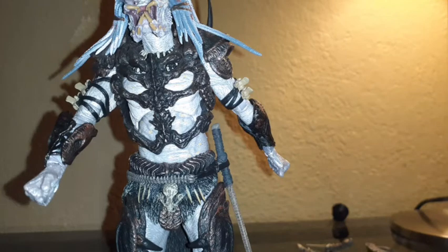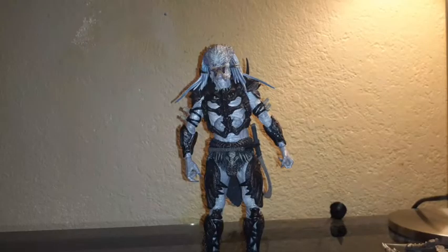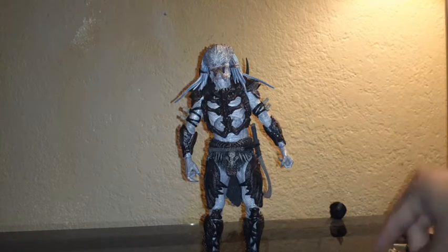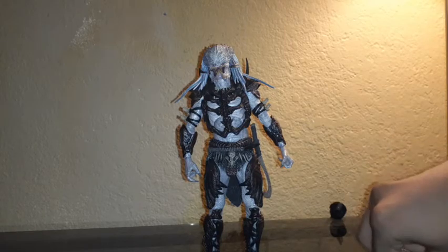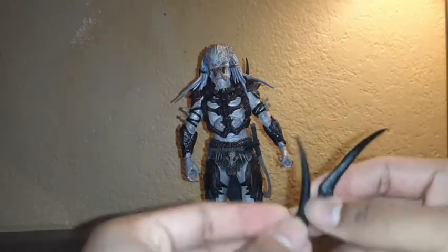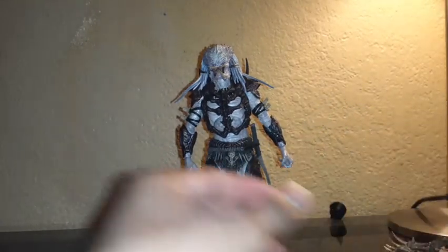Anyways, give me a few minutes to change its hands, and I'll be back with you guys as soon as possible. Okay guys, so here is the Alpha Predator with the grabbing hands. And now I'll give this to you, and the reason they accessorize with this, I'll come back to that later. But first, let me give you a quick thing.